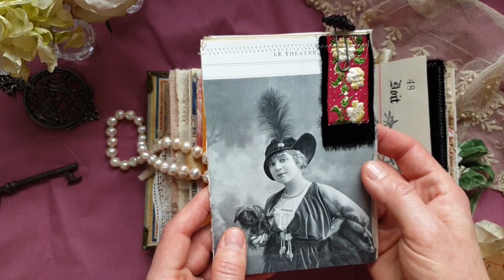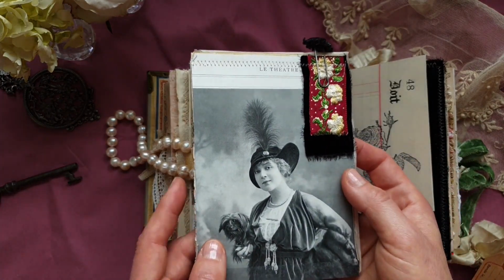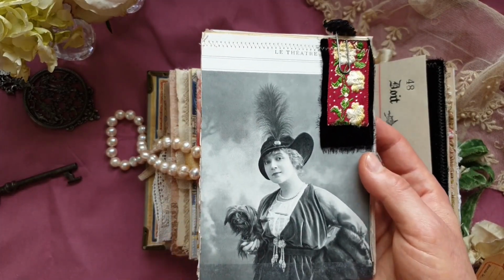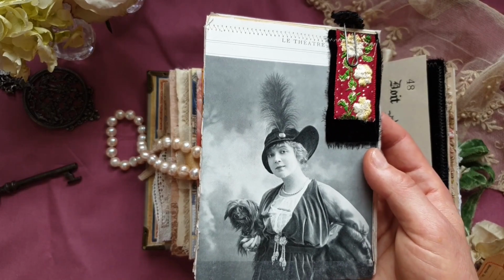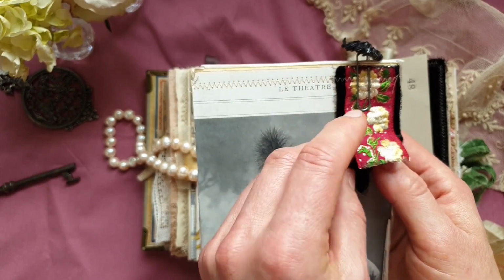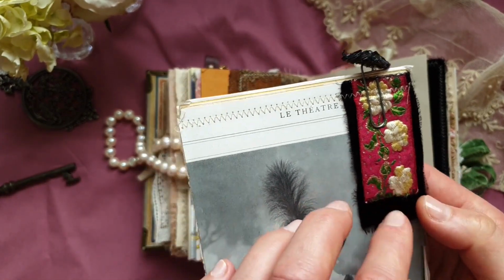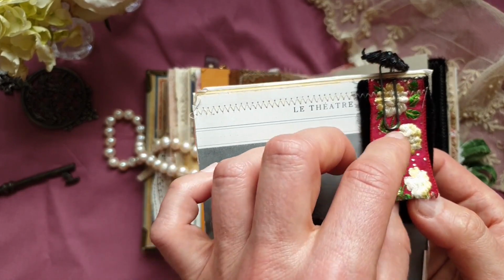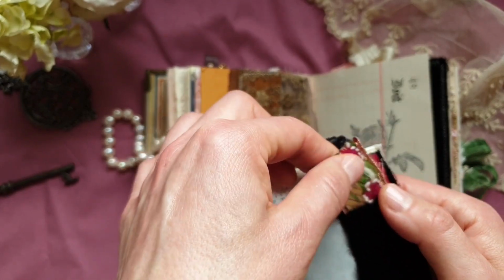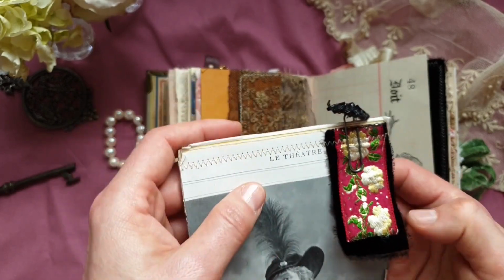there is a very unusual journaling card, and you will understand why I am saying that it's unusual. Here to the right you can see very beautiful ribbons. This is silk, it's very soft. This is also silk velvet.